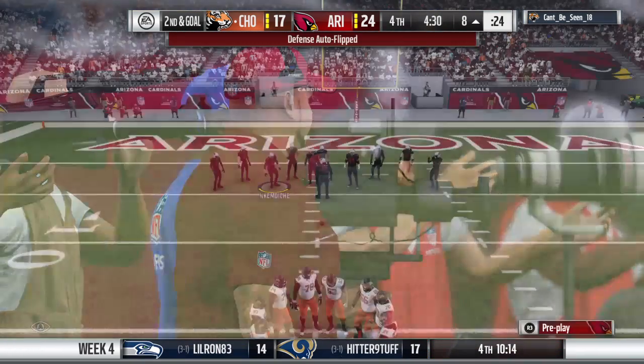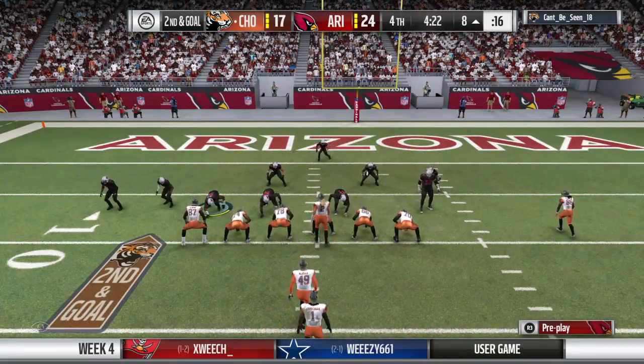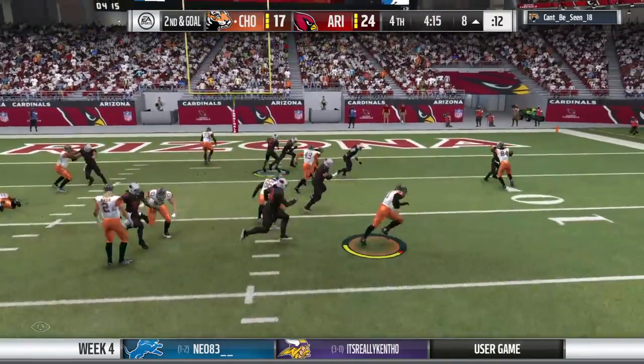Partner, when it's a goal-to-go situation, if you're on the field on defense, you have to know that you may be called on to make a tackle at any time. Here, the cornerback does exactly that. Plays the run really well and makes a big play.